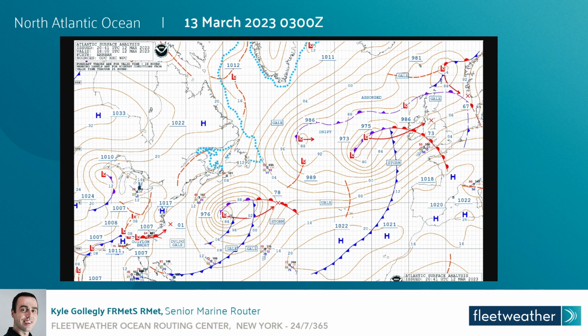We have this deepening storm here well to the south of the Canadian Maritimes and northeast of Bermuda, which is expected to lift off to the northeast over the next 48 hours or so. And farther here to the west, we have what will be a developing system here off the southeast coast of the United States, which is expected to move off the coast and up toward the Gulf of Maine over the next day or two before continuing off to the east. Again, we'll see that in just a moment.